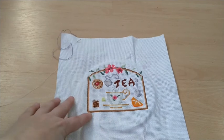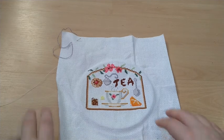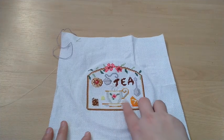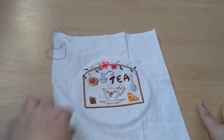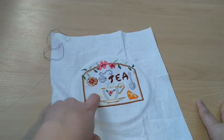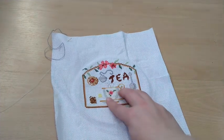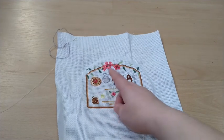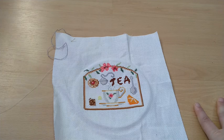Then we've got tea. And tea is almost finished, I have to say. I don't have much left. I need to do backstitch details around the cup and this part on the bottom. On the tea bag, this rope sort of here, and the border of the tea bag and this little piece of paper. And tiny details in the cup and in this, I think it's also a tea bag, it's just this kind of circle one. And that's it. Actually, the rest is done.